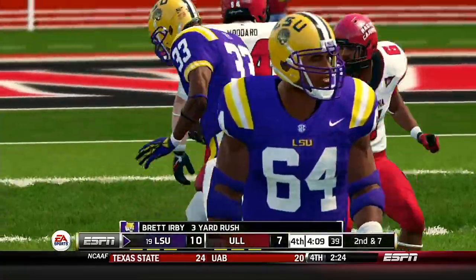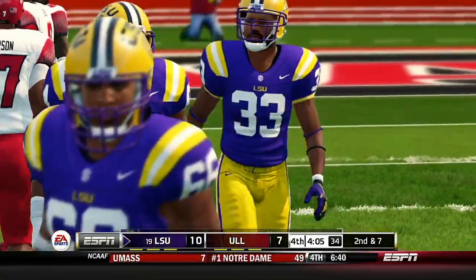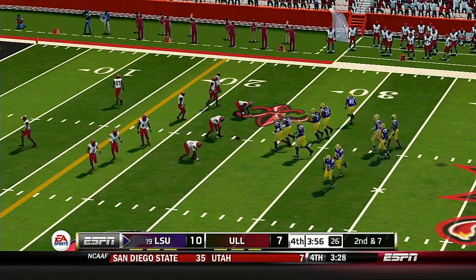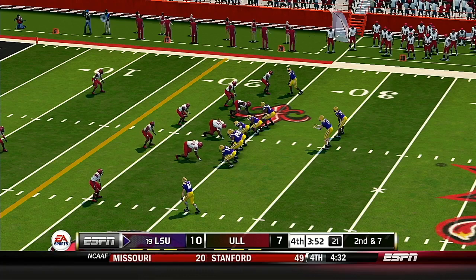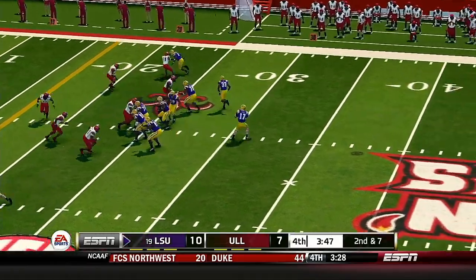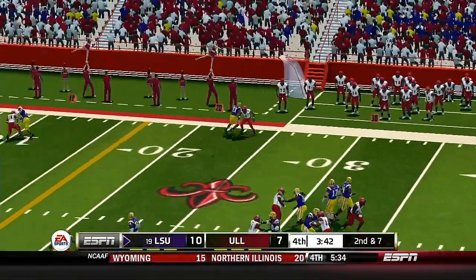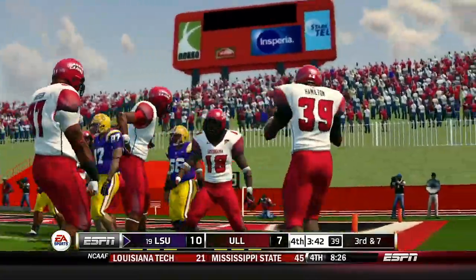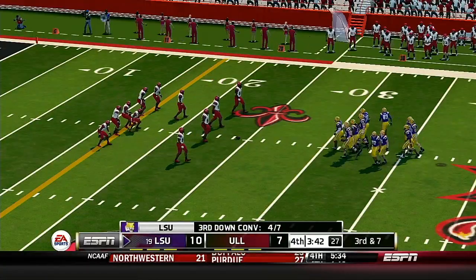Gets to about the 24-yard line. Gain of 3 yards. That'll make it second and seven. Just throws this one away. Third down now, and they need to get it to the 17.